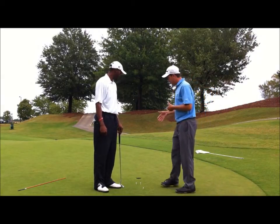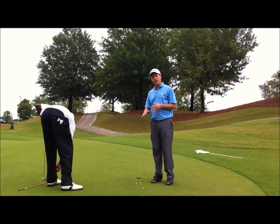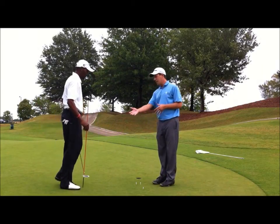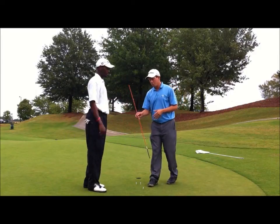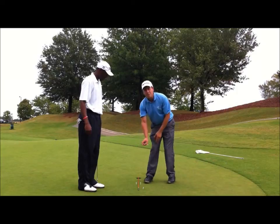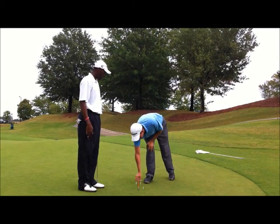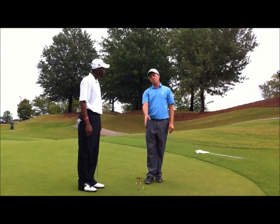So the basics here, find a straight putt. You can find that by walking around the hole, finding the flat spot. This one's pretty easy here. Taking a club or a rod, line it up with the spot you're going to putt from. Put the gate about a ball width, giving yourself just a little bit of room to get that ball through, about a foot in front of where you're going to place the ball down.